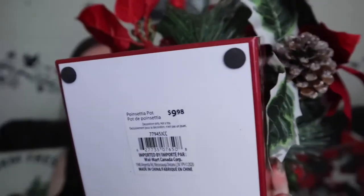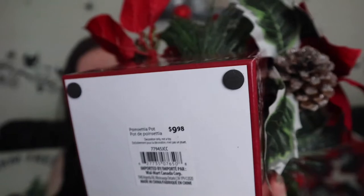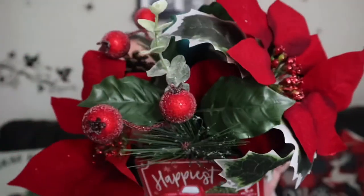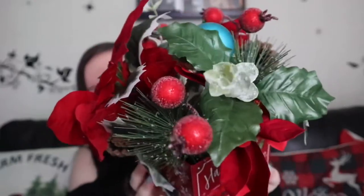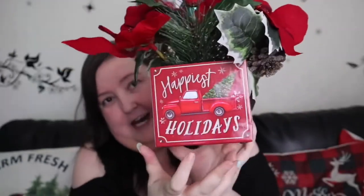So going along with the red truck theme, I found this poinsettia pot. Ooh, what kind of accent was that? Poinsettia pot for $9.98. Now I'm pretty sure it's called poinsettia, but I just like saying poinsettia. Sometimes I say poinsettia. I don't know. But anyways, this is what it looks like. It says happy holidays, which is so cute. But look how pretty the little floral is with the poinsettia and all the little berries and the one blue bulb. It's just so cute that I had to get him.